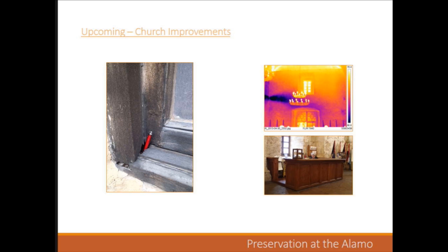Once the historic structure report is completed and the first draft of the master plan completed this fall, we'll have some direction on how best to address long-standing deficiencies in and on the church, including the mechanical system and window and stone deterioration. We look forward to taking the next steps to address these problems, as well as removing the incompatible reception desk within the next year.